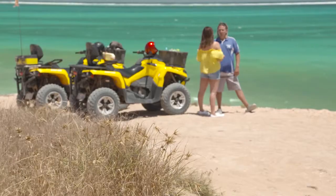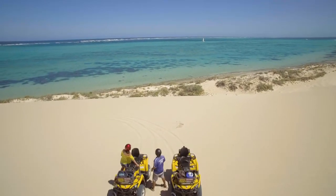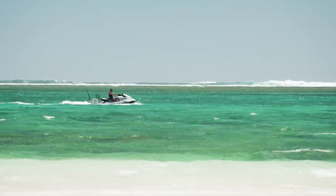What's your favourite part of the tour? I think my favourite part would be the highlight of looking over the iridescent water from the top of the sand dunes. Just looks amazing, but also going down to some of the sand dunes themselves are pretty impressive. And I bet you never get sick of this crystal blue.